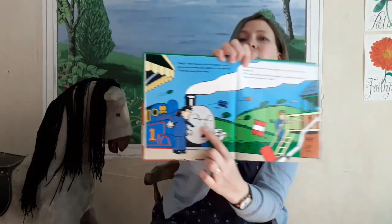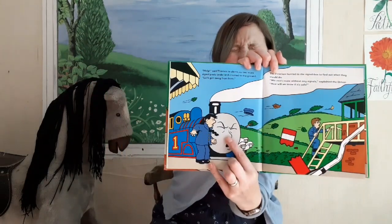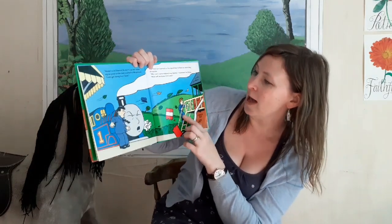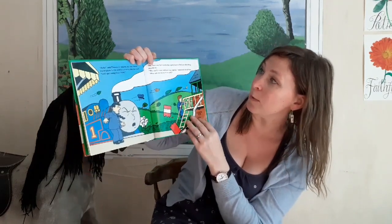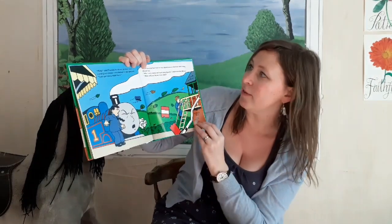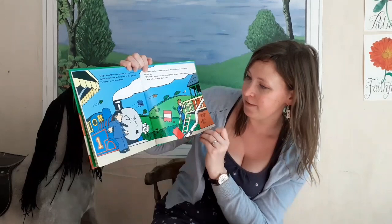And Thomas's face, can you do a face like Thomas? Oh, he really doesn't like being out in the wind, does he? The firemen hurried to the signal box to find out what we should do. "We can't move without any signals," explained the driver. "How will we know if it's safe?"